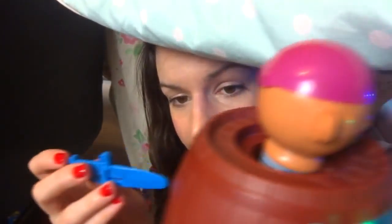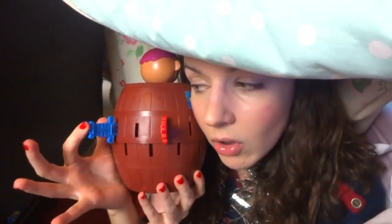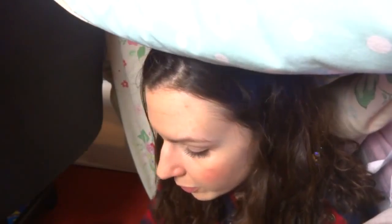Then get a bunch of swords, and you stab him. No, you don't. And you stab swords in there. And then eventually, can you see? You do enough, get it in the right place, and he pops. And that is why he's called Pop Up Pirate. Because he's a pirate and he pops up.